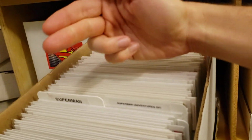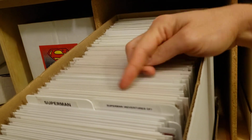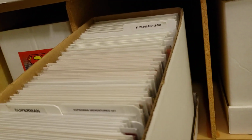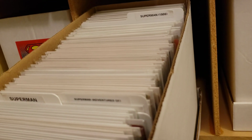This one, for Superman, means all my Superman runs are going to start right here. Except for the Action Comics in that short box, just because I was running out of room in my long boxes over here, and I just needed extra room. So that's why they seem to be separate at this point in their own box.